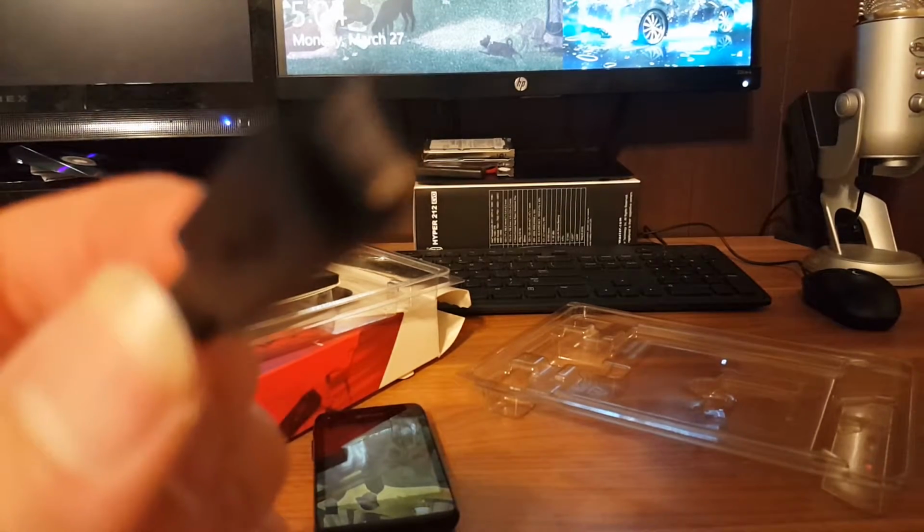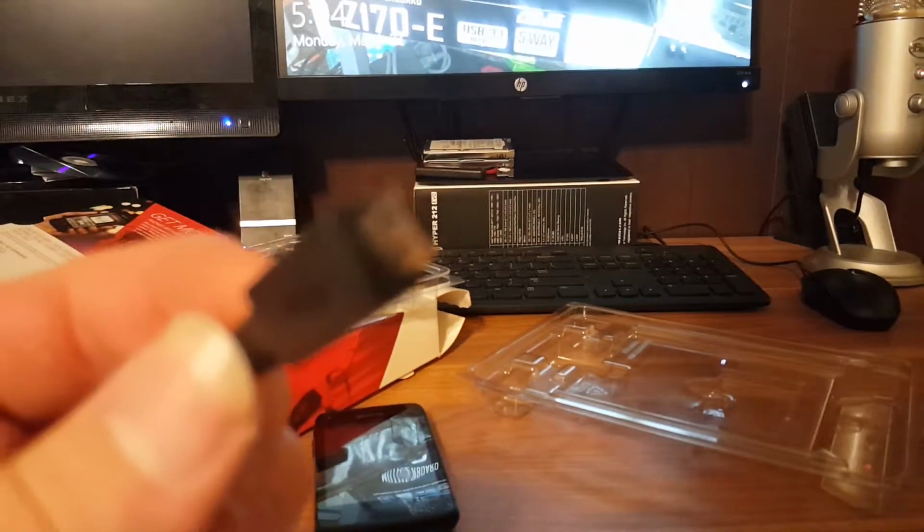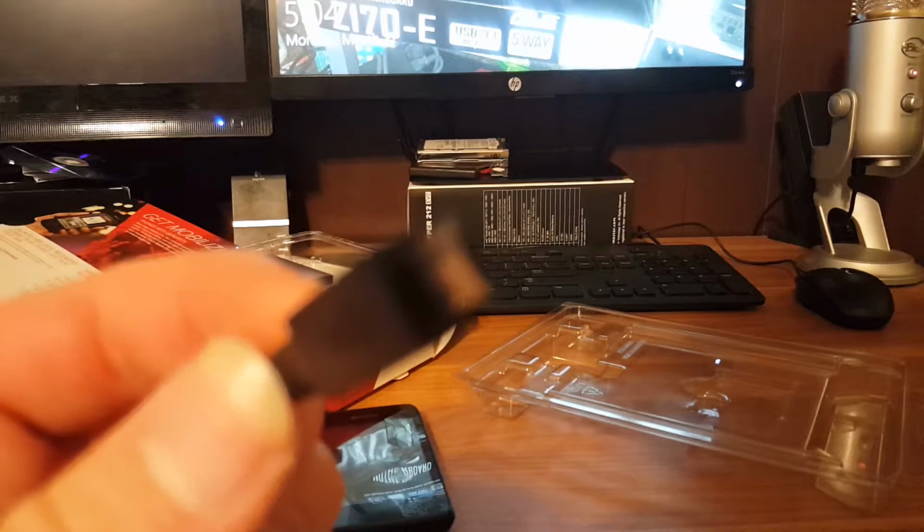Come on. Is it going to focus? Turn on autofocus.